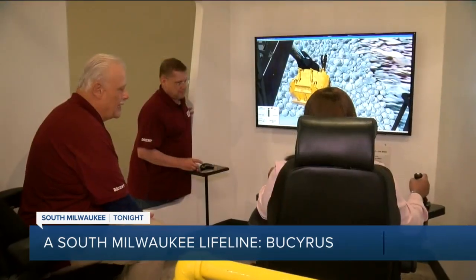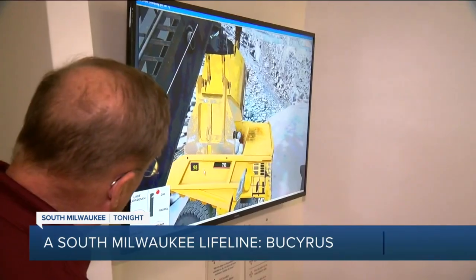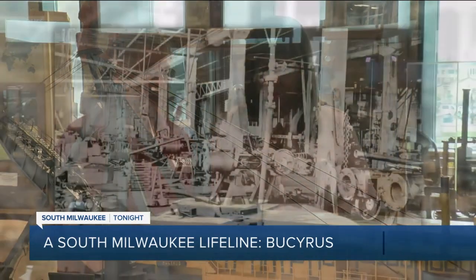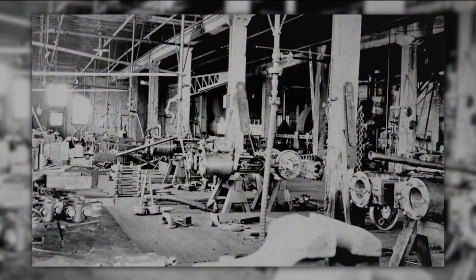I get to use a popular interactive exhibit, the electric rope shovel simulator. And you dug 98 tons of rocks. Jelinek loves sharing the legacy of the plant he worked for 39 years, retiring as Vice President of Sales for U.S. and Mexico. He remembers a workforce that supported each other. It was more of a family atmosphere. Everybody helped each other. If you ever needed help, you'd ask for help, you'd get it.